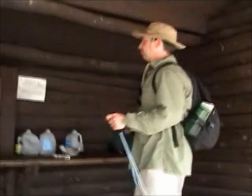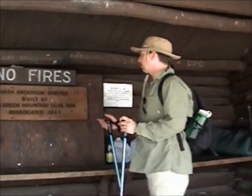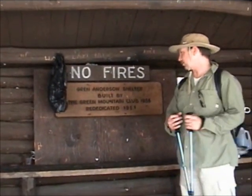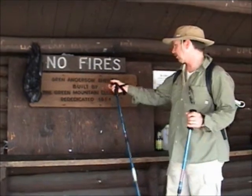Well, here we are. We reached our shelter, which was our destination for today. The name of the shelter here is the Gren Anderson Shelter, built by the Green Mountain Club in 1985.